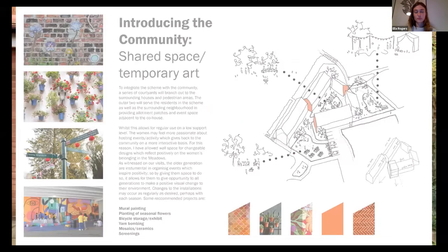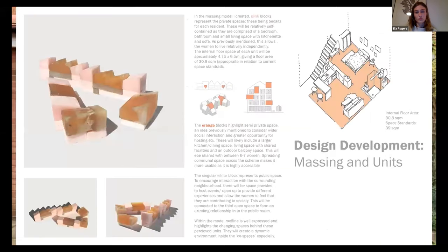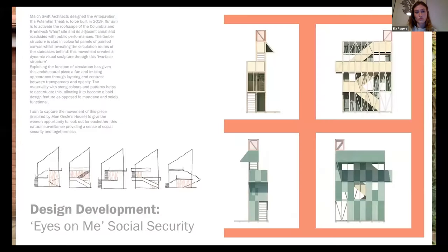Certain facades create blank canvases which positively reflect outwards and architecturally create convergence points to a more private green space behind. There are public, semi-public and private spaces jigsawed together to provide independence and the chance to socialise within different clusters. Neighbourliness is accentuated through visible circulation, inspired by the classic French film Mon Oncle. I played with Jane Jacobs' concept of eyes on the street to expose the less private elements of the women's routines for an improved sense of security, allowing the women to look out for each other unintrusively.